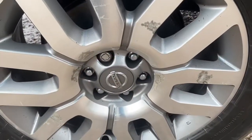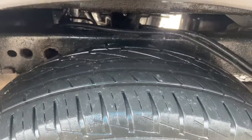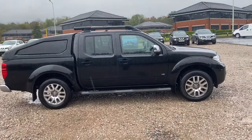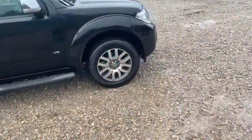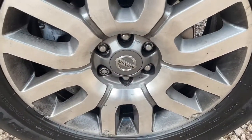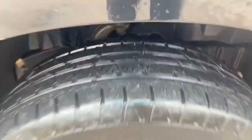Third alloy refurb, and the other back tyre is completely flat as well. And then another alloy refurb, so that's four alloy refurbs, that tyre is good.